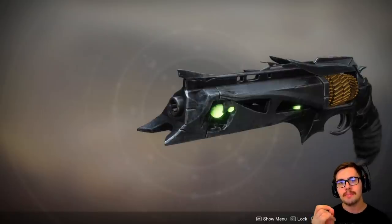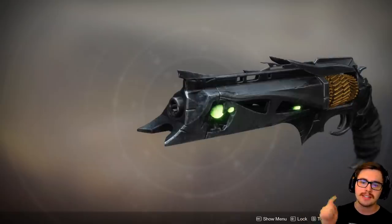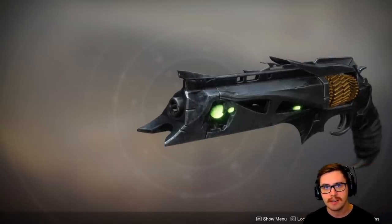And I am giving this gun my biggest vote of confidence. I think that this gun is going to be the meta.